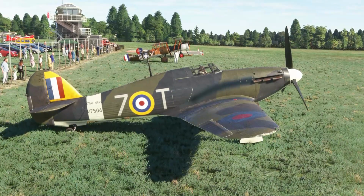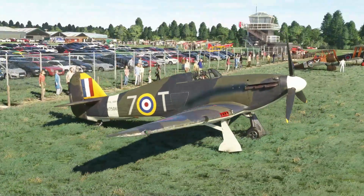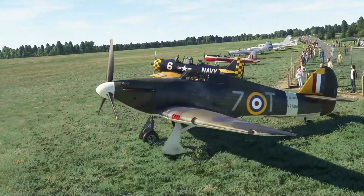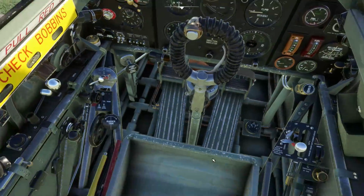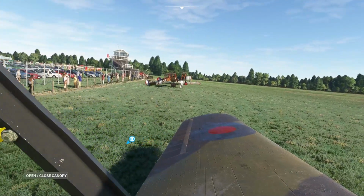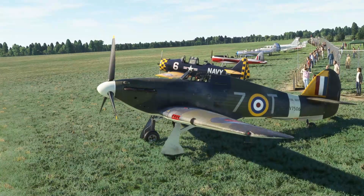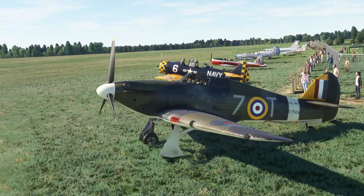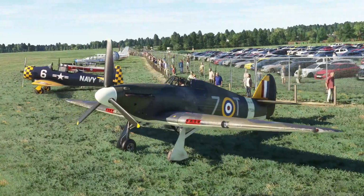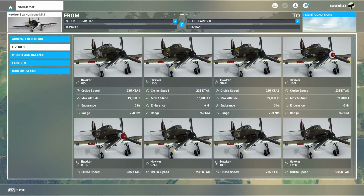And another bug that I just came across while I was making this, if you are inside the aircraft, we're going to undo the canopy. Okay, jump back outside, canopy is still closed. But again, like I say, there is an update coming, so yeah. So on to the review.